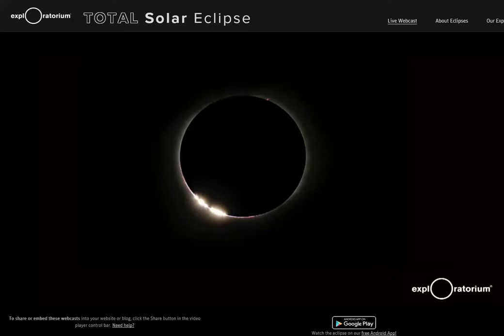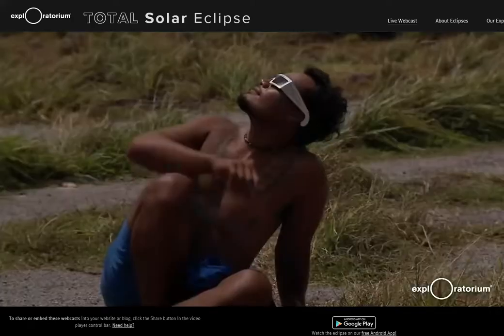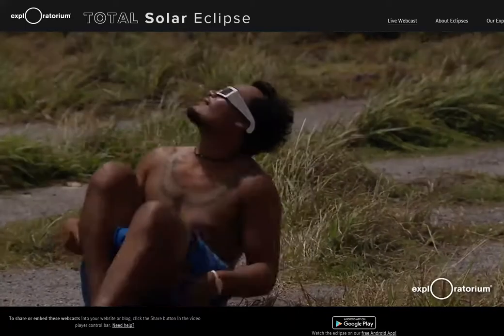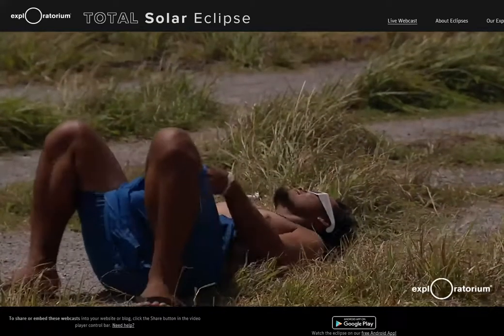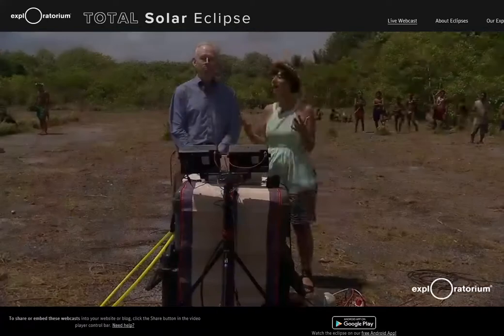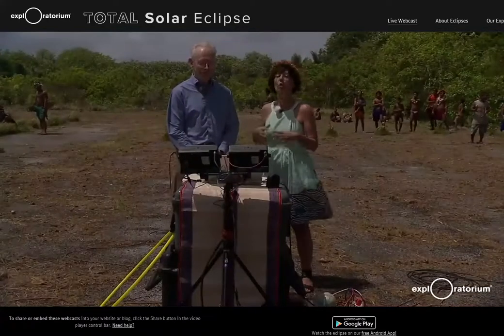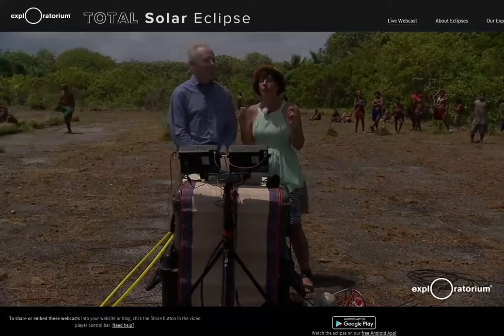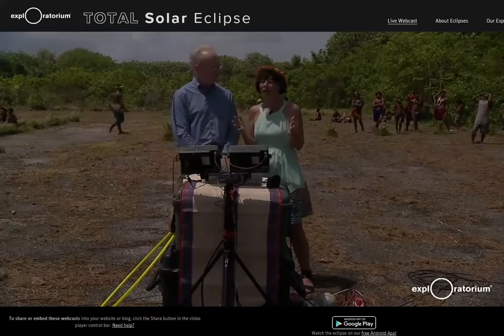When the Bailey's beads come out and you're looking through your glasses, when the Bailey's beads disappear, you see nothing through your safe viewing glasses. That's when you take off your glasses and look at totality. I think that's something people don't realize: when the disk of the sun is completely covered by the moon, you can actually look at the sun with your naked eyeballs.